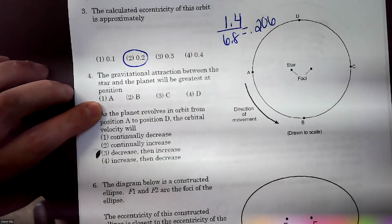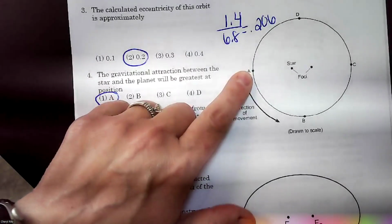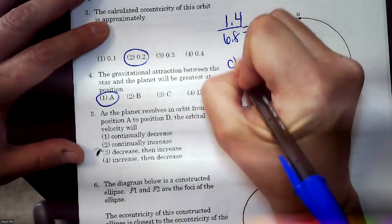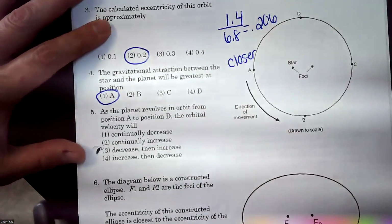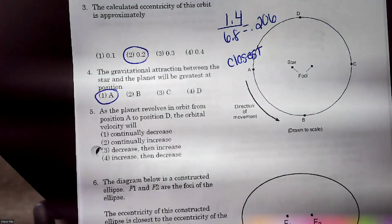From yesterday's notes that you took from the video, which one of these has the greatest gravitational attraction? Show if you guys got it. It is answer A. Can somebody explain to me why A has the greatest? Yeah, it's the closest. The closer they are, the stronger the gravitational attraction.